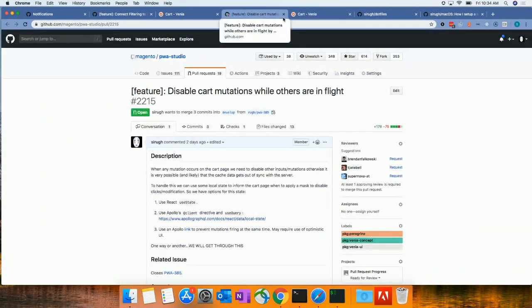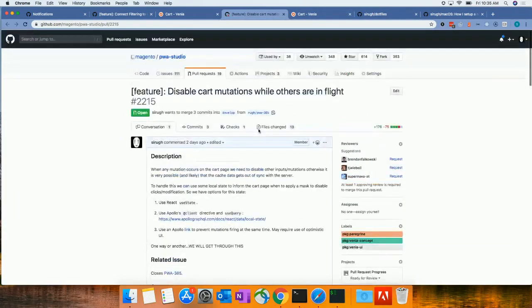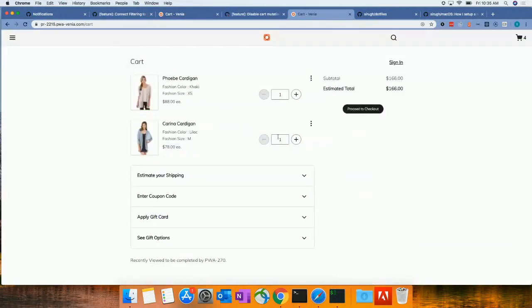The PR is 2215. I didn't make it a draft on accident, but it's got some options for how we can handle this. The idea was just to prevent mutations from having a race condition, and this is one way that I prefer. I think it's really cool, and we can do as many mutations as we want, and they just queue up one after another. If you look at the network, it's sort of like a laddered mutation thing instead of them all firing together. Yeah, cool. Me like. Yeah. Great. Awesome.